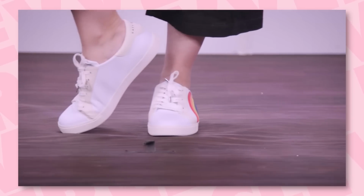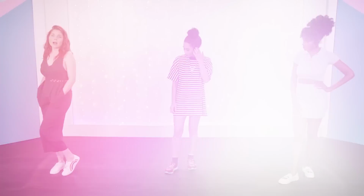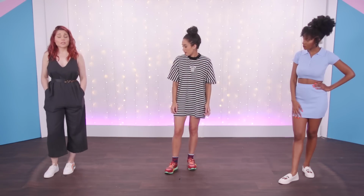These are the Rizzos in the rainbow print. They have some bedazzled rhinestone options too. I think these are pretty cute. Yeah, I agree with Sinead. They're kind of thin and a little hard.